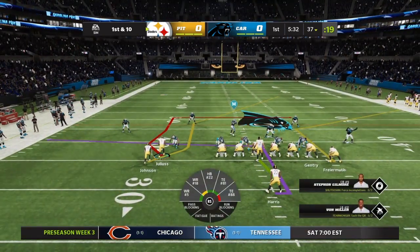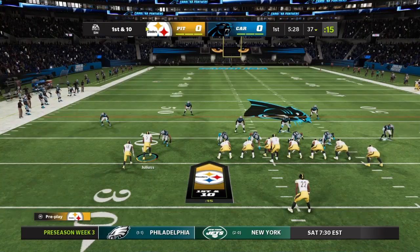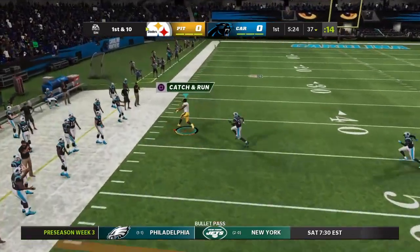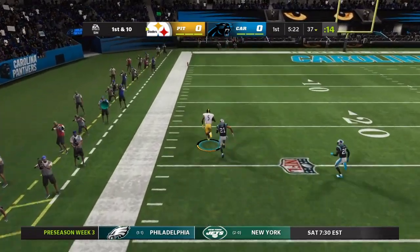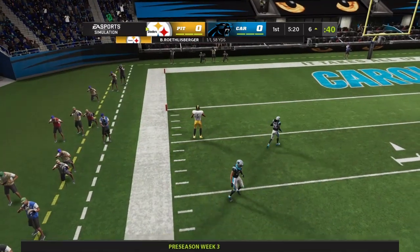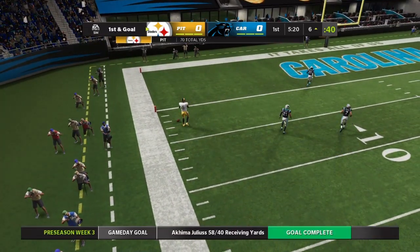Do it all with his build and his speed. This is a guy coming out of Alabama who did everything for the Crimson Tide. That's why Pittsburgh took him in the first round. There he goes, left side. Yeah, he's going to get this deep on a Carolina side of the field. A big play that time for Pittsburgh.